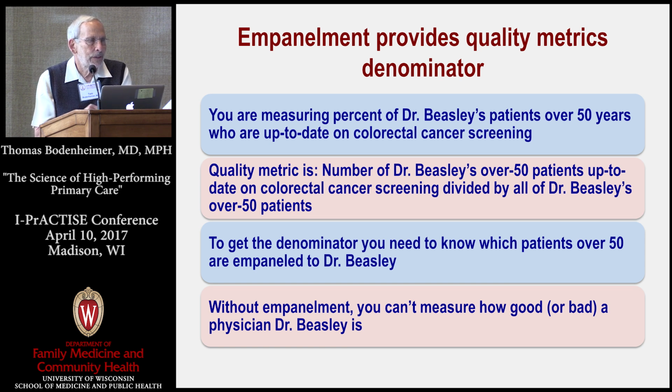So if you take the great Dr. Beasley, and you're measuring the percent of Dr. Beasley's patients over 50 years who are up to date on colorectal cancer screening, the quality metric is the number of Dr. Beasley's over 50 patients up to date on colorectal cancer screening divided by all of Dr. Beasley's over 50 patients. So you need to know who his patients are in order to get that denominator. Without empanelment, you can't measure how good or bad a physician Dr. Beasley is. Sorry about that, Don.